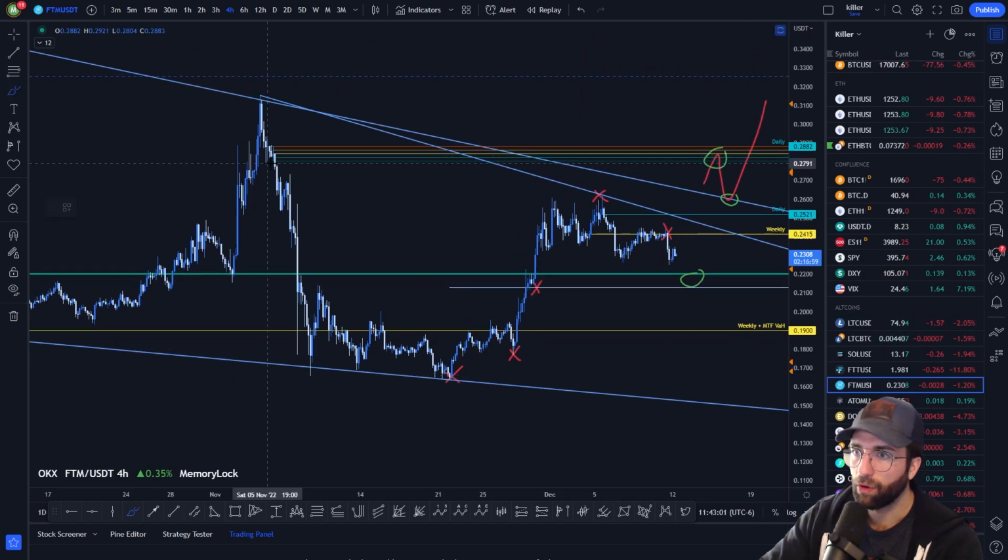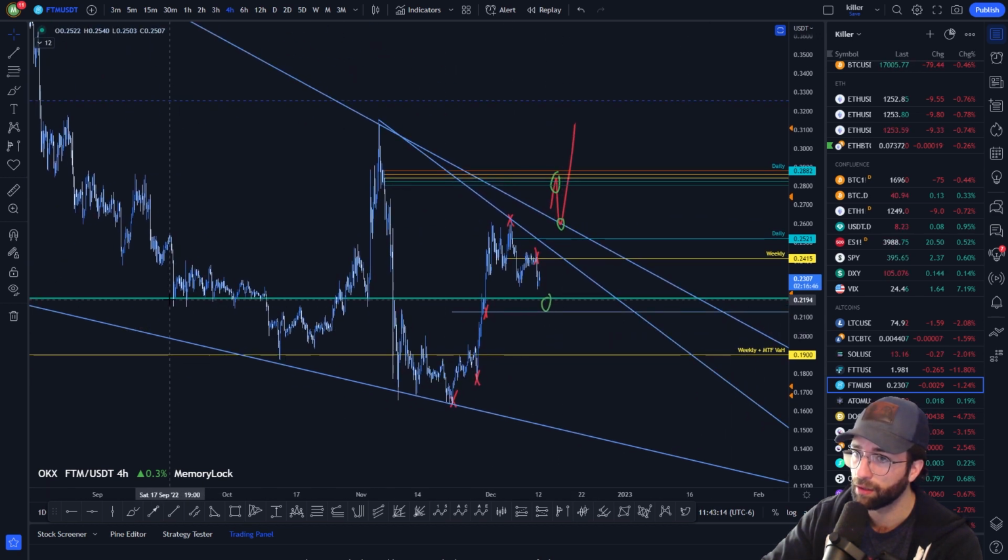FTM is forming this cup and handle. Now, typically the handle will go down to the 0.5 of the depth of the cup here. So we would be looking for somewhere around here, which is also the bottom of this channel. We can see it held a support, deviated, reclaimed, came back down, had another deviation, which is pretty wild to me. So we're looking to backtest the bottom of the channel again.